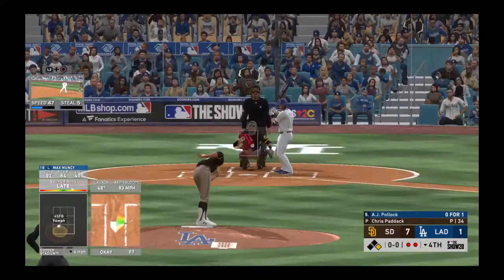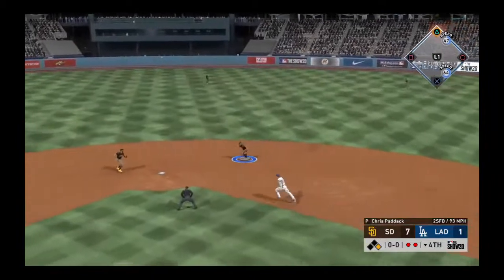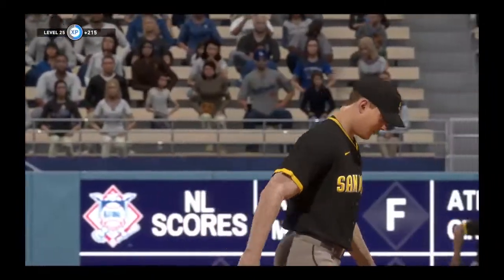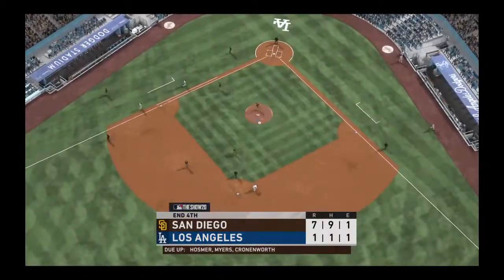Into the box now, A.J. Pollock. So far, 0 for 1 with a flyout. Hard hit ball to second. Fielded cleanly, and he'll just step on second for the force, and that'll do it for this half inning. One left for L.A. They're down 7-1.